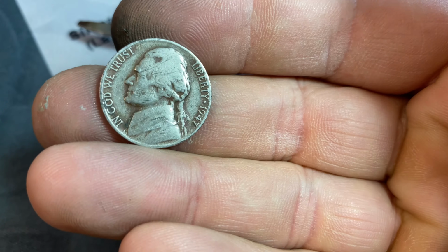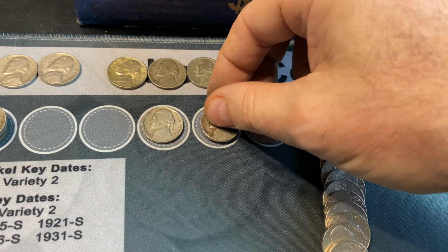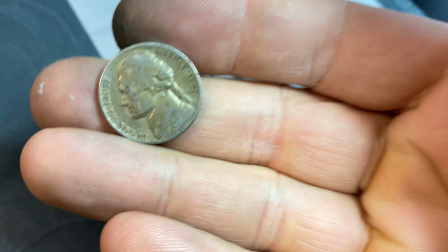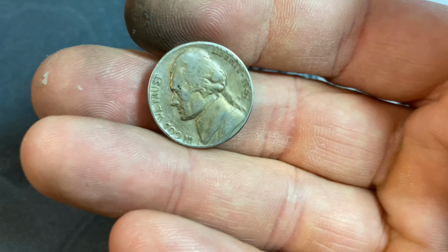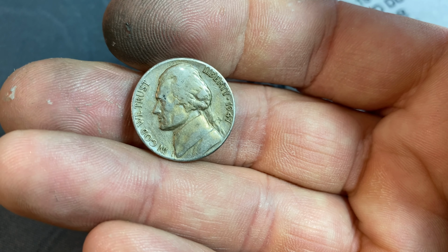Roll number 69, and we have a 1947 Jefferson nickel from San Francisco. Roll number 72, and we have another 1947, and it definitely has an odd patina to it, almost war nickel-like, but it's a 47 Philadelphia. Actually decent detail for being 74 years old as well.